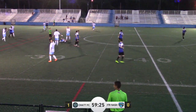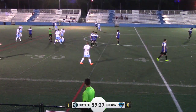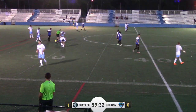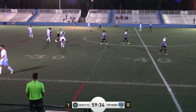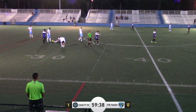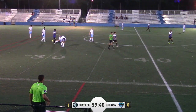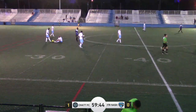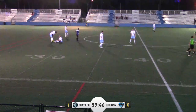Juan Hernandez and Richard Taylor. Some physical play there, and the foul looked like it was originally called on Hernandez, but he's the one down holding his ankle. And our official here is going to call up Richard Taylor. We're going to see our first card of this game. Yellow card for Richard Taylor.